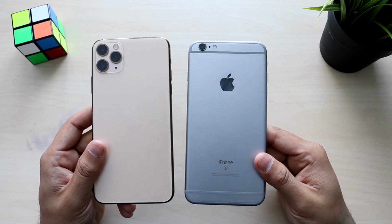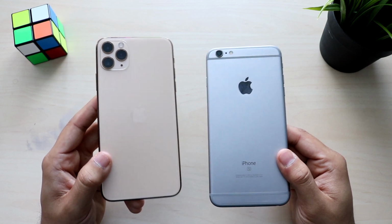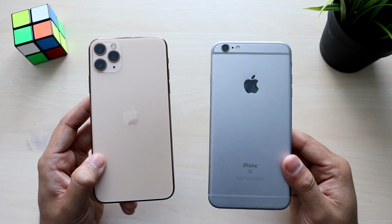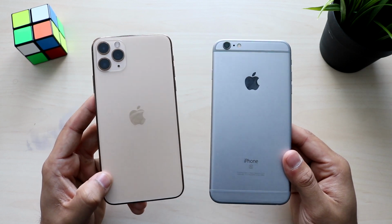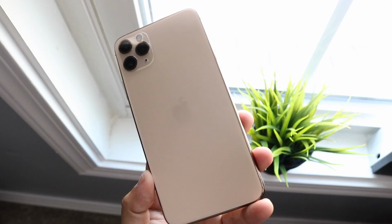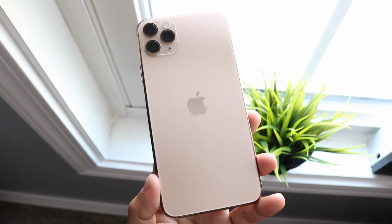On the back, you can tell obviously one of the biggest differences is the camera setups. You have a triple camera setup on the 11 Pro Max, but a single camera setup on the iPhone 6s Plus. Now, does the 11 Pro Max automatically have the better camera? Kind of, because it does have more sensors, and because they are the same phone and the same software, obviously the 11 Pro Max will have the better camera setup.